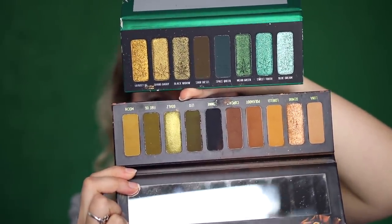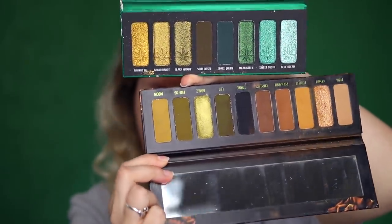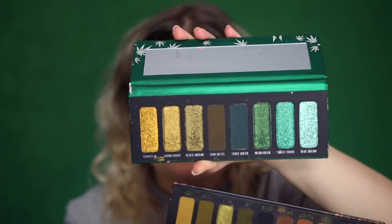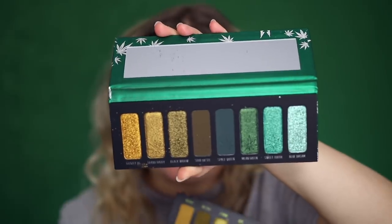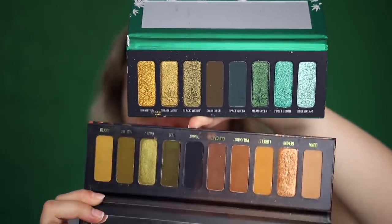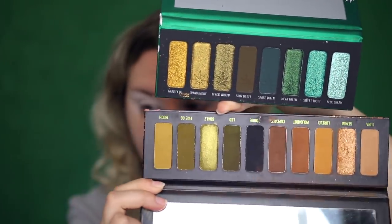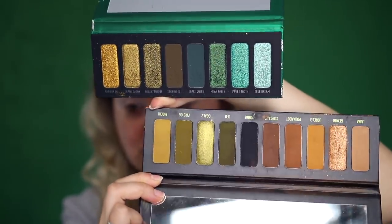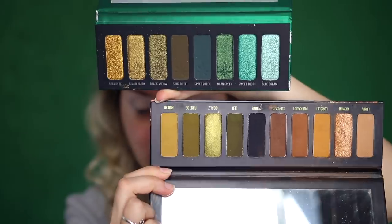So I could go in and use some of the green shades from the Gemini palette, but that's not really fair to anyone who just purchases this right out the gate. So I'm just gonna be using the Smoke Sessions palette today. But if you do have Gemini, I think these green shades are good additions to the matte shades, because as you can see, there's three mattes in here that are green.